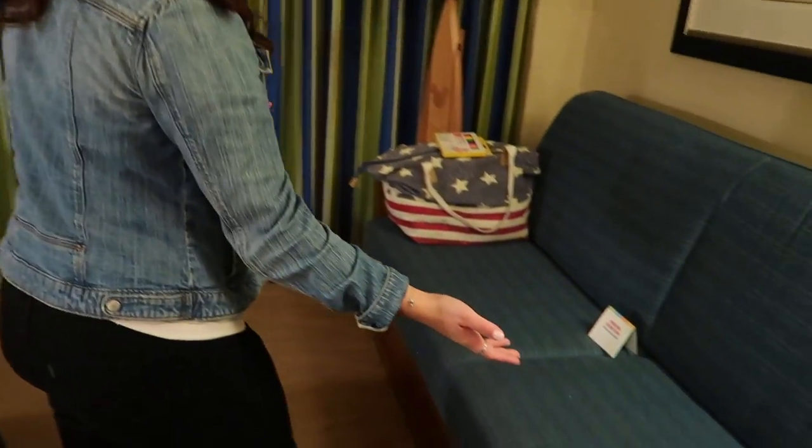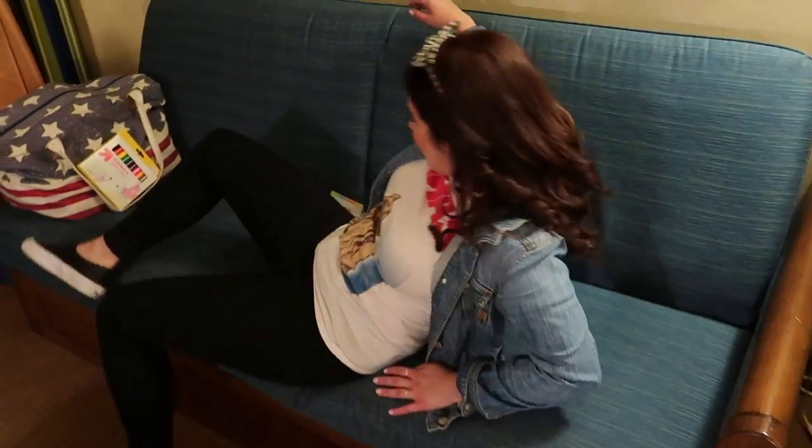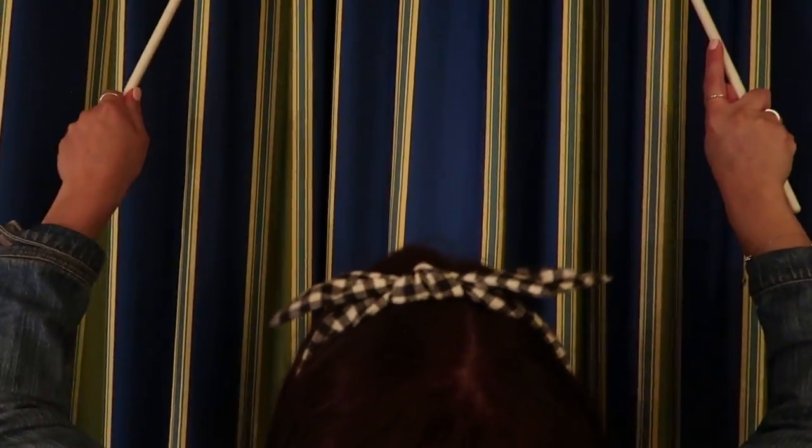Moving forward onto the right-hand side, we have a lovely sofa. This sofa turns into a daybed, which is really cool, but I want to show you something even cooler, and it's standing right behind you. Right behind me. Go ahead and turn around. Ready? Open sesame!